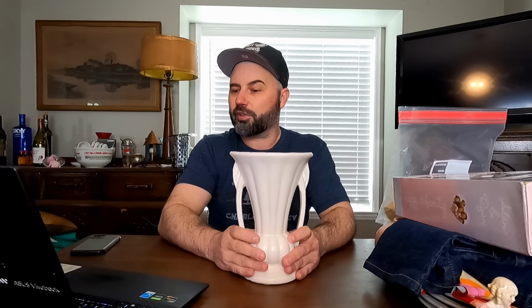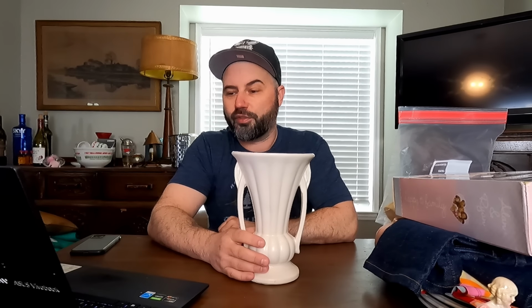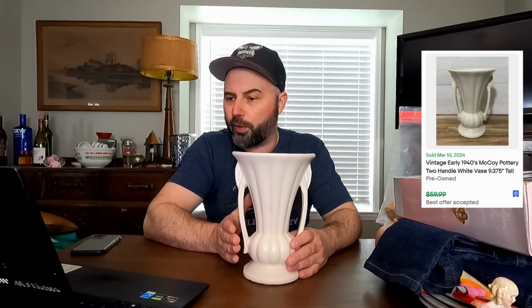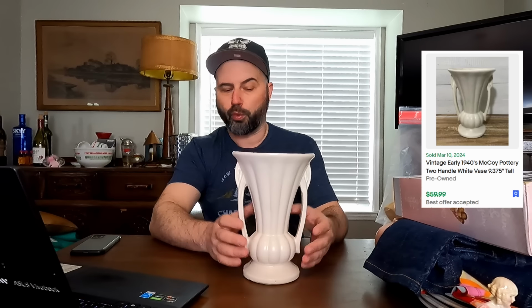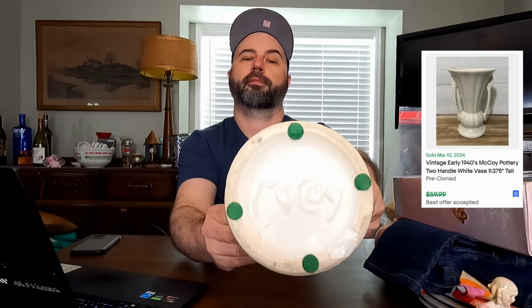Next, now this is another one of these. We're still selling this. We bought all that McCoy pottery when we did that house clean out. I think it was 160 or 180 pieces. We sold a lot of it, but we still have a decent amount left. This is an early 1940s McCoy pottery 2-handle white vase, 9 3/8 inches tall. We sold this for $45 even. You can see it says McCoy on the bottom.